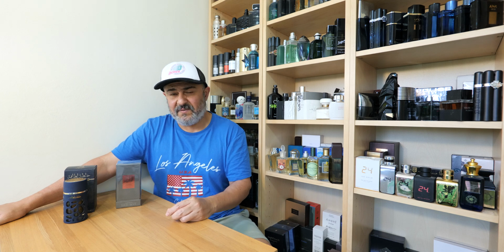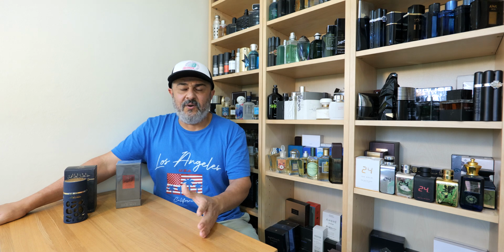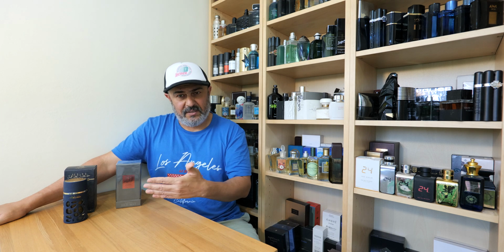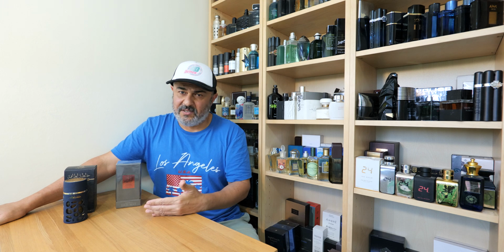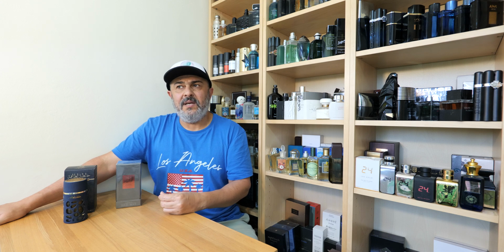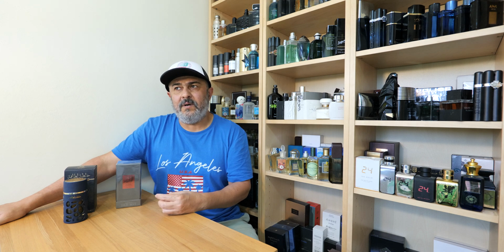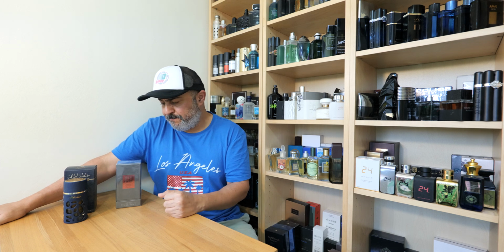Occasion, this is any occasion. It's formal, informal, evening, day, casual, formal, anything. This is one of those very versatile fragrances. So overall, I highly recommend it, but you need to like this kind of fragrance as I described it. Blind buy is up to you, but it's not a safe blind buy. I would say it's a little bit on the challenging side. Not much, a little bit, okay?